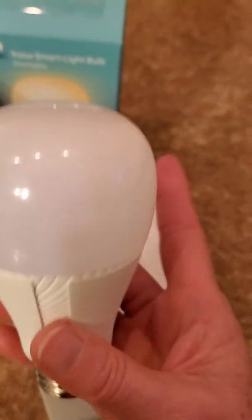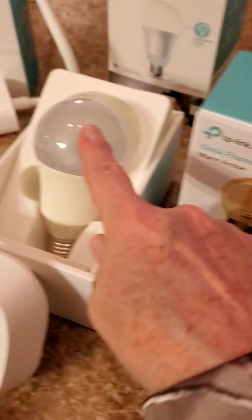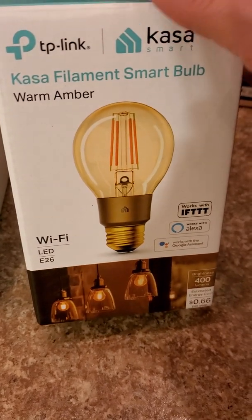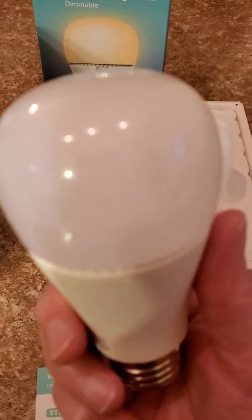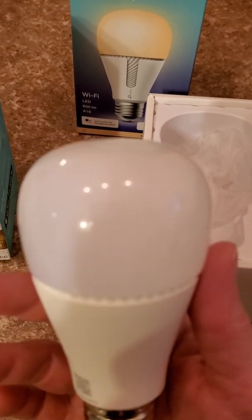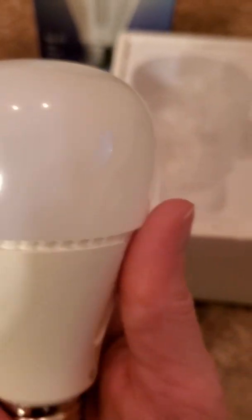I have 3 of these. This is more of a soft, I don't know what they're calling this one, yellow. This is a bright white. And I actually have a video on this one, the Edison bulb. I can link that here if you want. But I also have a colored bulb that can change to any color in the rainbow that you could think of. And the other bulb that's exactly like this that's colored can go pink, red, purple, green, orange, yellow, 100%, 90%, 70%, 10%, 2%, whatever you want. And so I really, really like the smart bulbs.